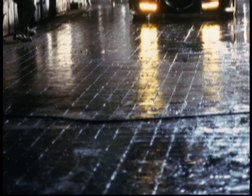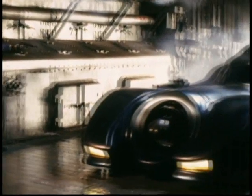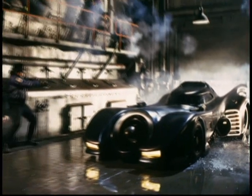I remember when we did the chemical factory, it was just supposed to be a little tiny car chase. But once I saw that Batmobile, I said to Tim, we've got to do a whole sequence instead of just a couple of shots.